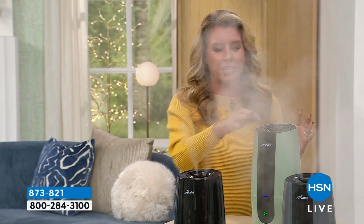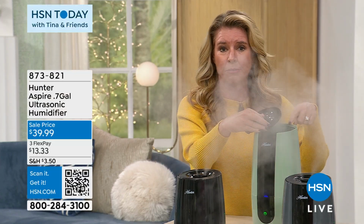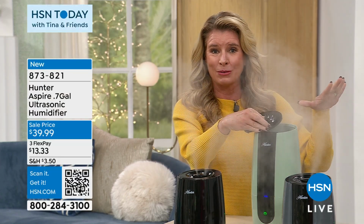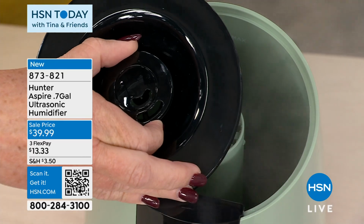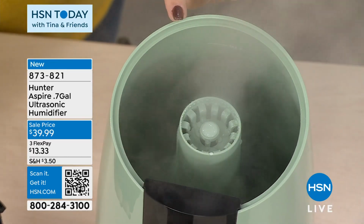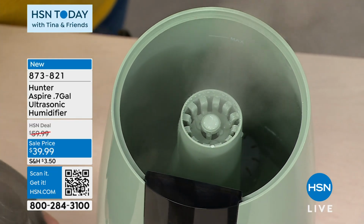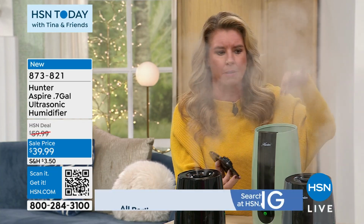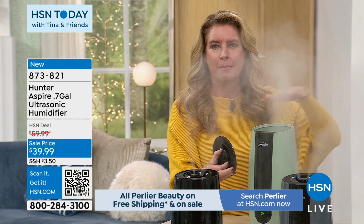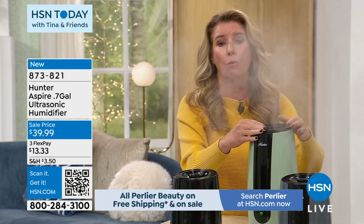Other cool features with this, we've got a top fill. So all you do is you pop the top off. You can fill it with any kind of water. You don't have to worry about it being tap or bottled or anything like that. So you take the top off, you fill it. You can also take the reservoir to the sink if you want to as well, but this just makes it easier. So you just take the cup over, fill it in. Look at the amount of moisture coming out of this. This really is a workhorse.